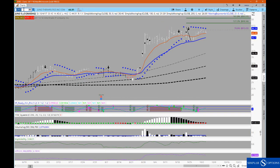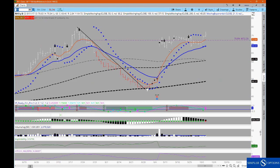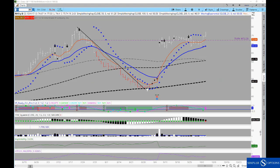And then one that you can get into, or that I'm going to be looking to start a position in tomorrow, is Restoration Hardware. So on something like this, if you look at the very basic 50, 100, and 200 day moving averages here stacked, I like looking at these when they're all organized and on top of one another.